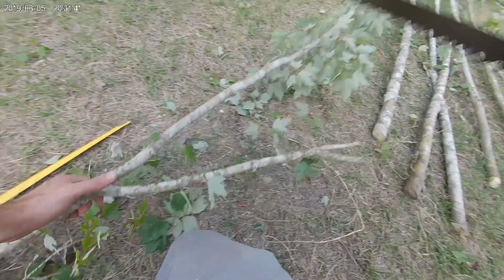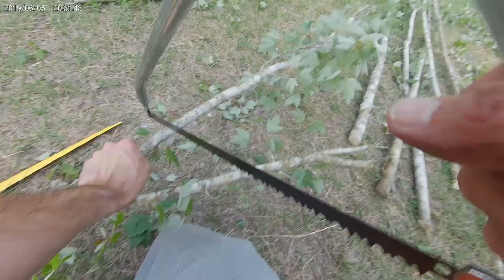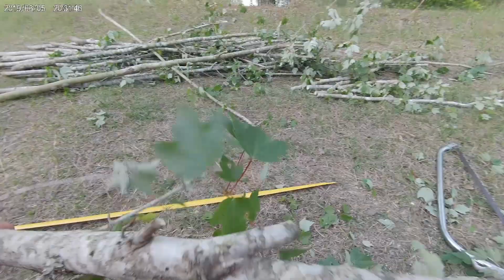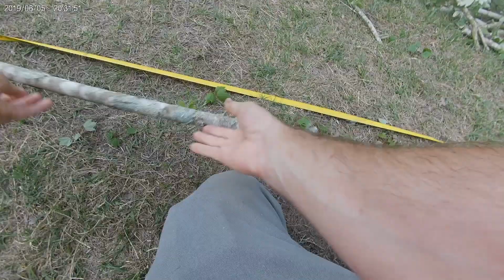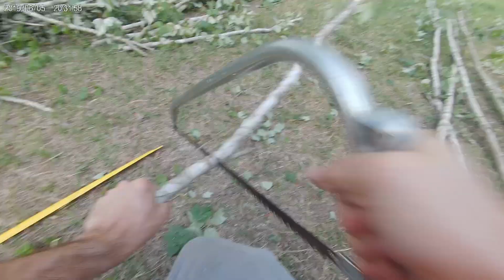I am so sorry about the shake here. I thought I recorded it a little bit better, but it's a chest mount. I was trying. But what I'm currently doing is sizing the sticks up into 6 foot lengths, and you can see my tape measure right there. It's just laid out at 6 feet, and I'm just taking my bow saw, clipping it at the 6 foot mark, throwing it at the pile across the thing.